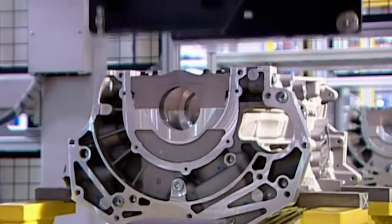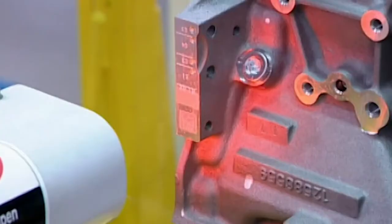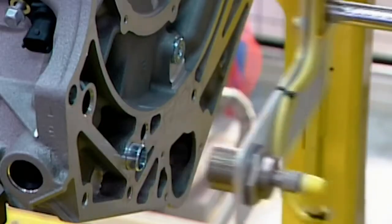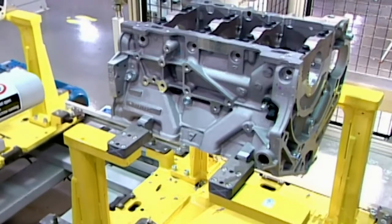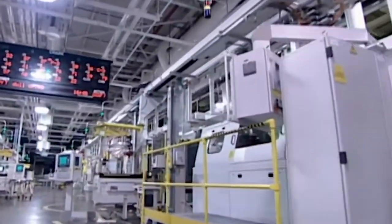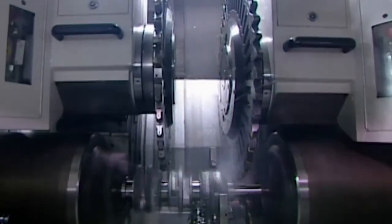After machining, the engine block travels upside down to the engine assembly line. When it arrives, a scanner records the block's traceability code, a barcode that enables the factory to track the block through every stage of production. As the engine block travels down the line, devices ensure that each component is installed properly.